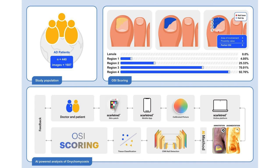Definitely. And it makes you think, if AI can do this for something as, well, seemingly simple as toenail fungus with this level of precision, what other health challenges could it change in the future? It's pretty exciting to think about. It makes you realize that sometimes the most groundbreaking discoveries come from looking at the things we take for granted.